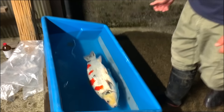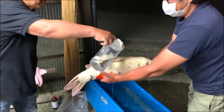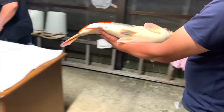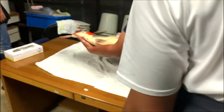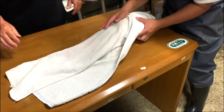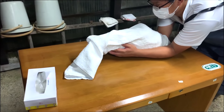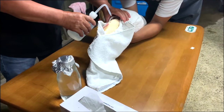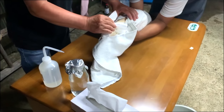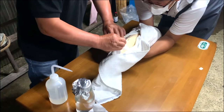The male koi is now well asleep. Collecting can finally start. An empty syringe is used and the contents are then placed in a large jar with liquid. It is very important to collect as much liquid from the male as possible so that the maximum number of eggs can be fertilized.